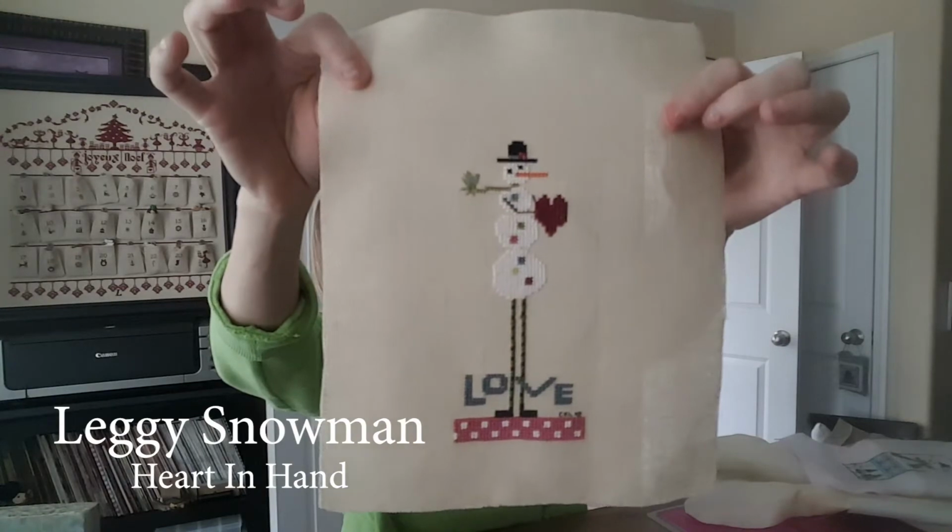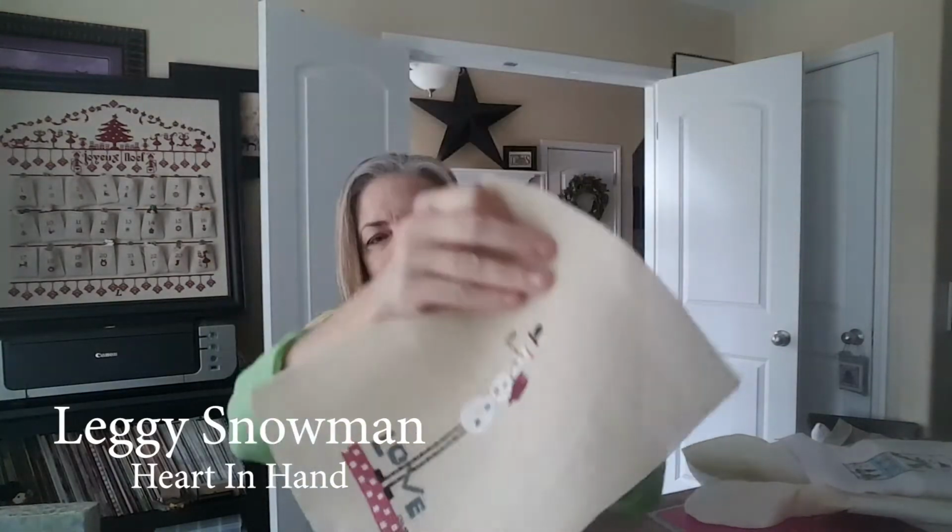So it's a snowman in the word love. So that was just one of three of the few patterns that I picked out. There's some more Valentines in there too. I'll show over the next couple weeks. But those will be cute small ones to get some quick finishes to show for future podcasts.